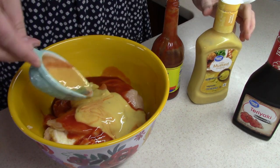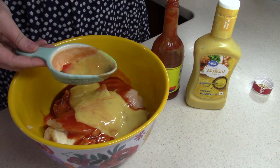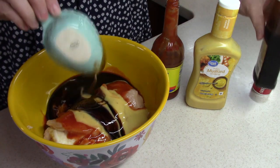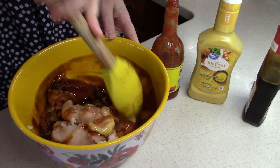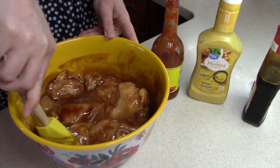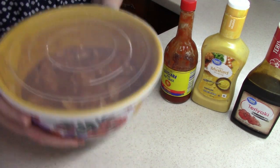Also, when it comes to honey mustard, our favorite honey mustard is actually O'Charley's honey mustard. It is so good. They do have it at Walmart, but unfortunately when we went this past weekend to get the ingredients because we ran out of honey mustard, they didn't have the O'Charley's, so I was really sad. But I think this one will be just fine. We'll pop a lid on here and put it in the refrigerator till we're ready for dinner.